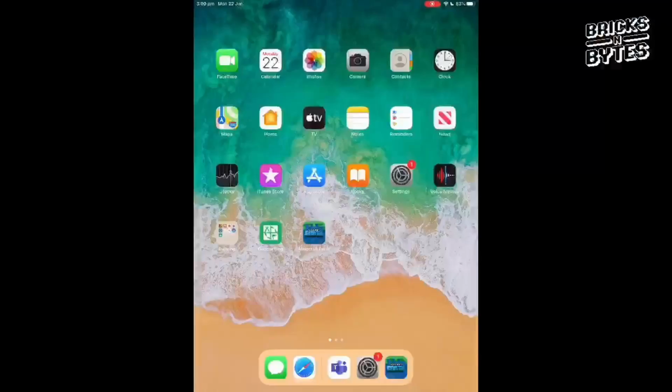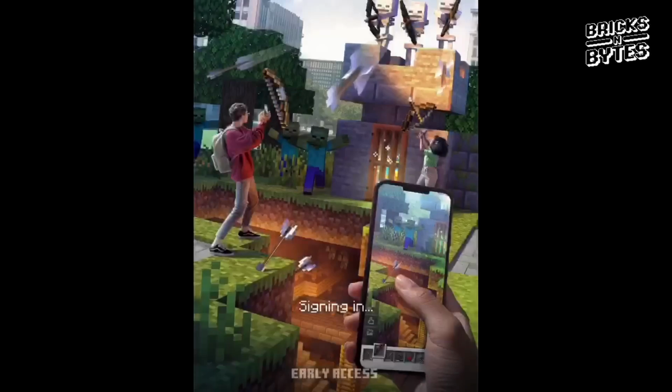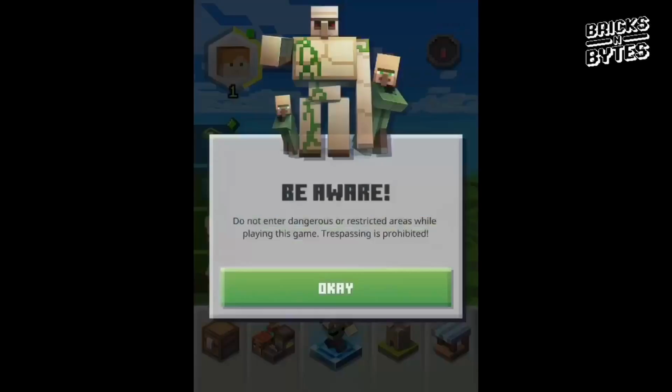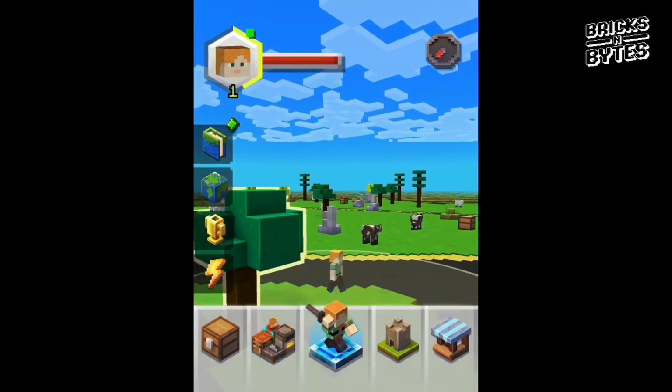Minecraft Earth uses AR similar to Pokemon Go, so you are able to bring Minecraft right into the world, into the map that you're on, which is what's really, really cool about it. So as it signs us in, there we go. It's giving us the warning to pay attention, which is very important. And here we are. So this is me at the library.